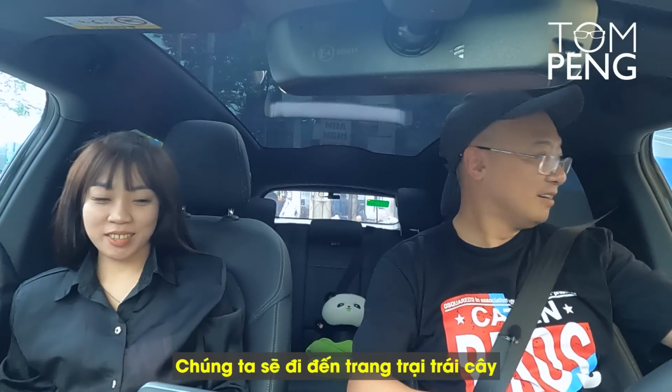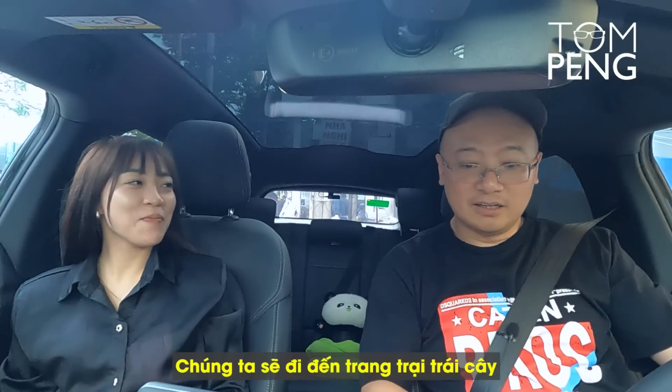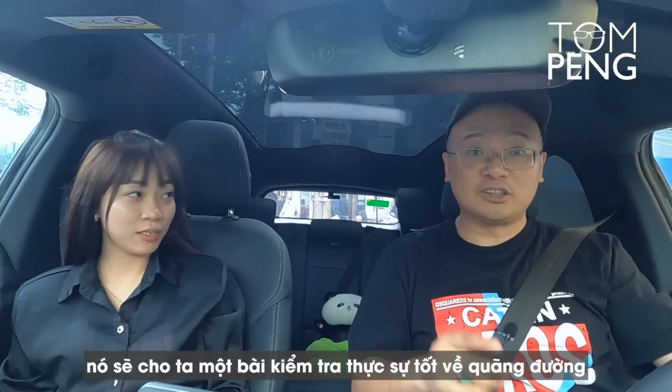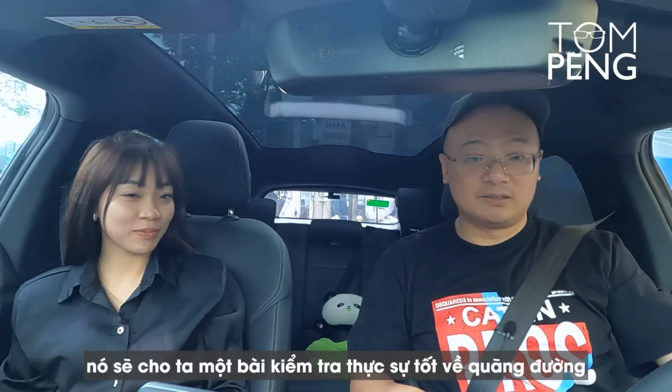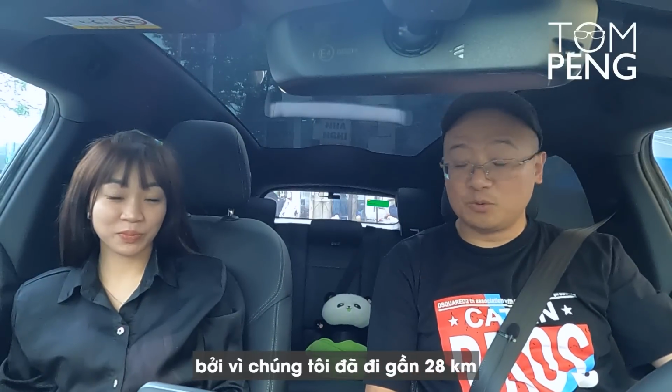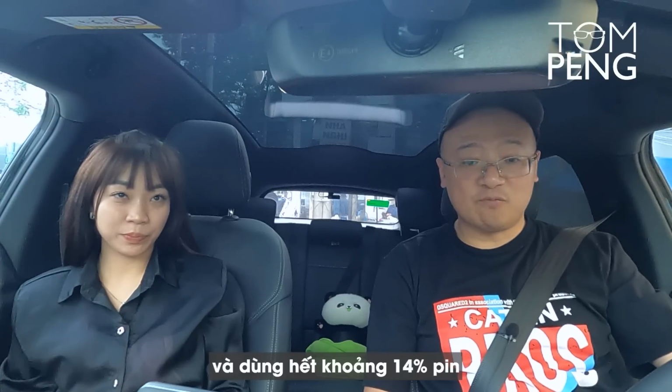We go to the fruit farm. Oh, I see it's 57 kilometers away. So that should give us a really good test on the range because we have already traveled almost 28 kilometers and used up 14% of the battery. So let's go. Go!